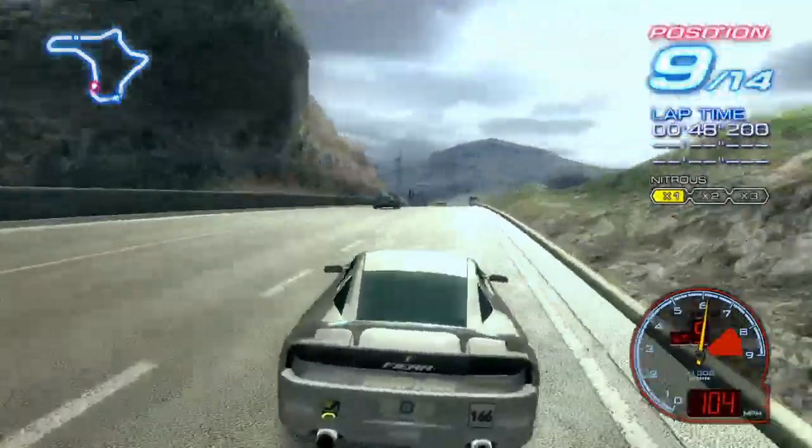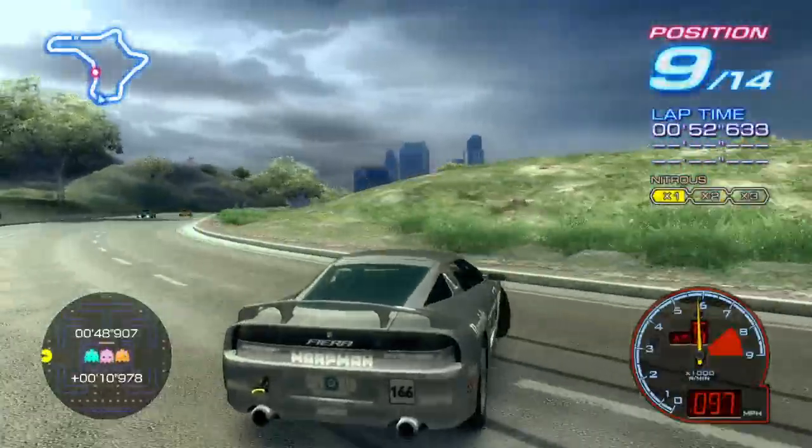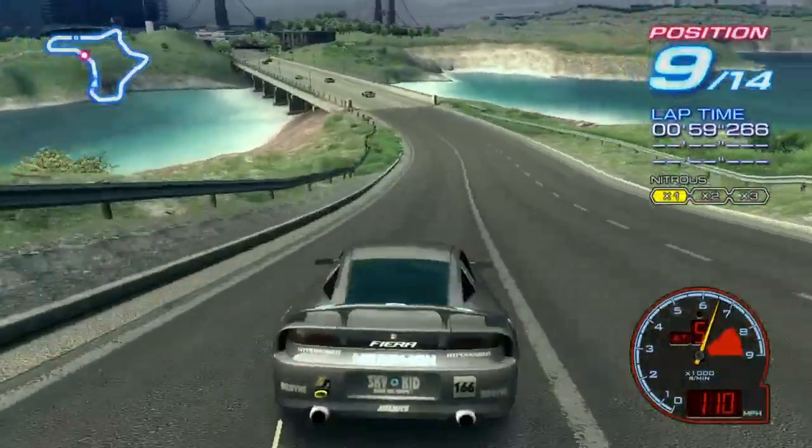The music's not horrible, but it's not like Burnout Paradise, that has an amazing soundtrack that you want to actually listen to, with licensed music and stuff. This game is not that.